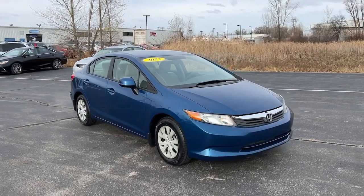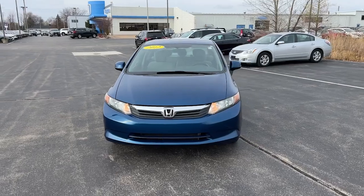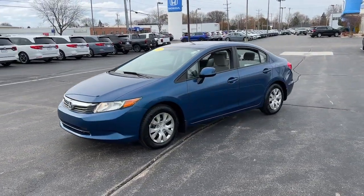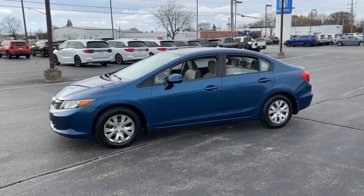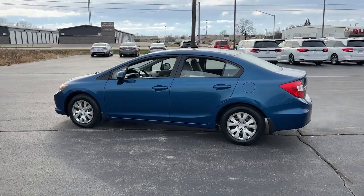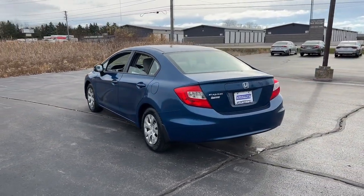This could be the car for you. The 2012 Honda Civic. This vehicle is an outstanding buy with fewer than 80,000 miles on the odometer. You'll look smart and sporty in the Civic sedan. It packs sophisticated style, impressive fuel efficiency, powerful performance, and advanced safety and connectivity technology.